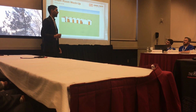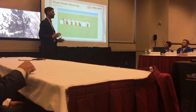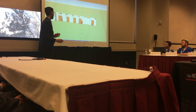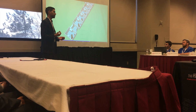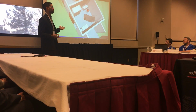The owner has requested a full physical mock-up of the operating room and 4 exam rooms. We have suggested doing a 3D mock-up, as it's faster to do, it's easier to change things, you can get a full visual, and it can show a lot more features.